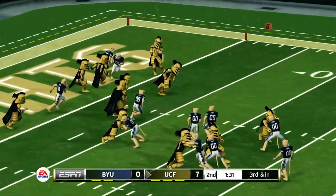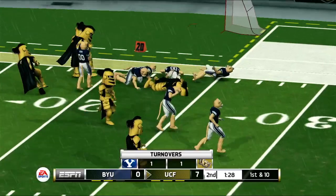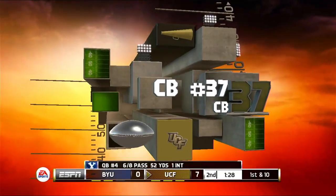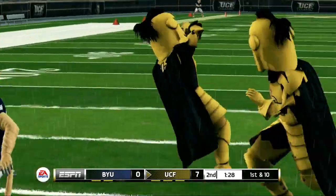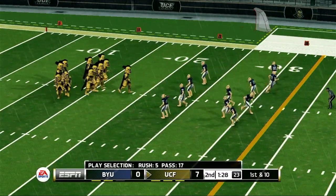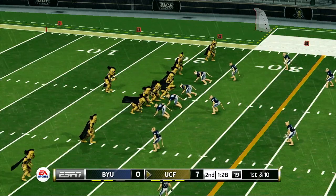Throws into coverage, just picked off. That was perfect coverage against a pretty good route. He was all over that pass. First down, 10 yards to go. Ball on the 22. Central Florida is up by a touchdown.